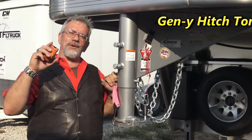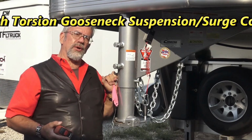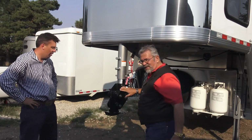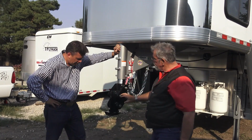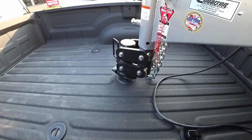Mr. Trek here with another exciting trailer accessory review. This one's for your gooseneck trailer. It's from Gen Y Hitches. It's called the Cushion Surge Coupler. Torsion flex. So it's kind of like a torsion axle on a horse trailer. Inside here are those torsions, and as this thing flexes, those will move up and down.